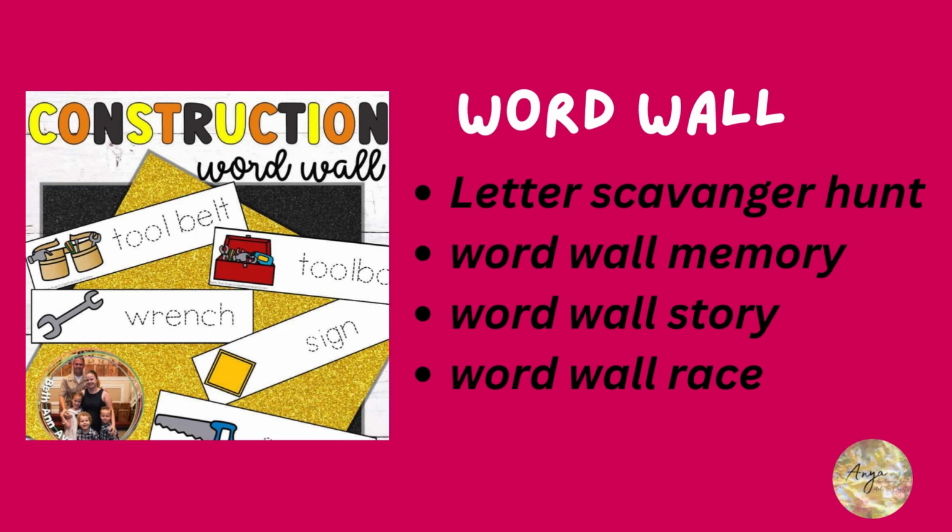So under these word walls, you can design plenty of games such as Scavenger Hunt, Word Wall Memory, Word Wall Story, as well as a game called Word Wall Race. This is pretty much simple. You can create word walls with simple words that children encounter frequently, and you can encourage them to point out and recognize these words from the context that you are giving.